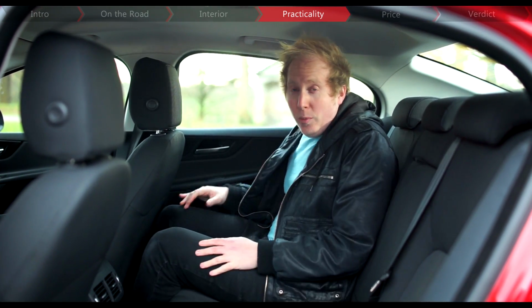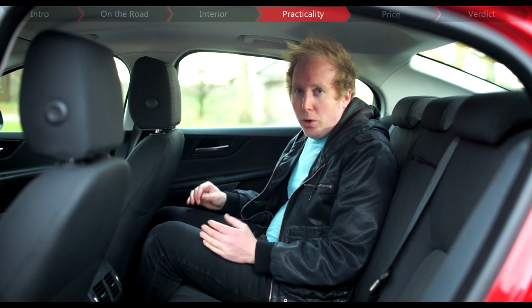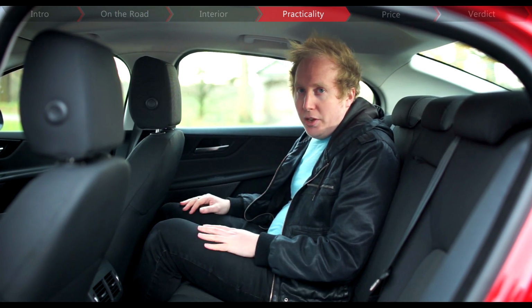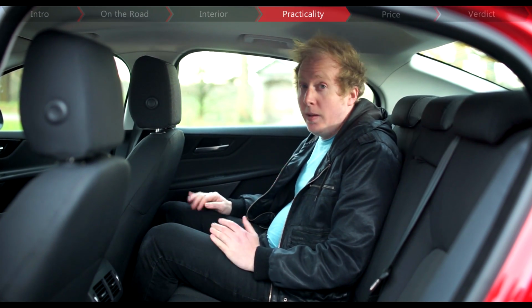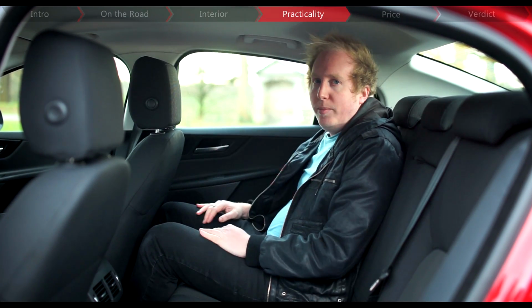The XE's main problem is its rear seats. There's just enough legroom in here for adults, but compared to the A4 and C-Class, it is disappointing. Jaguar's obviously also prioritised a coupe-like roofline over outright practicality, but saying that, there is this scalloped section, so it's not as bad as it could have been.